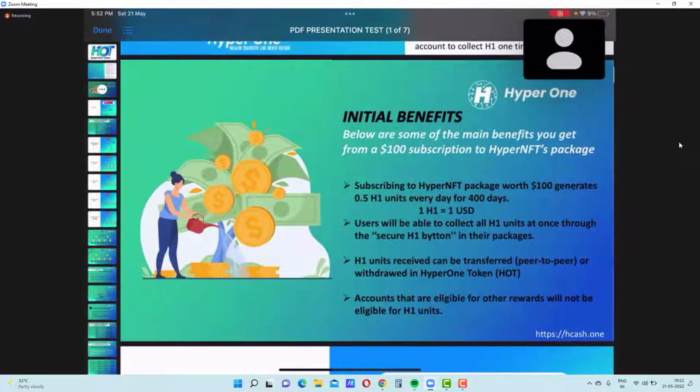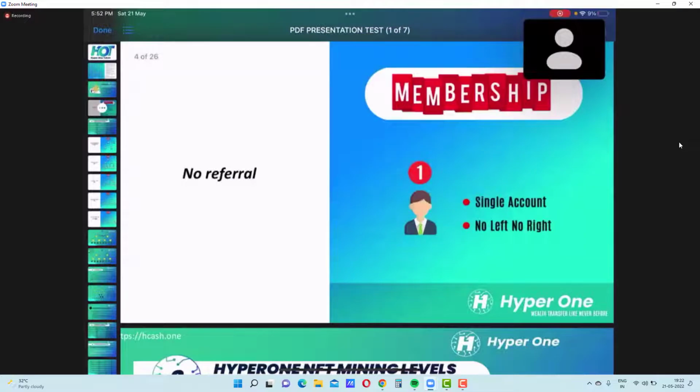First of all, let's take a look at what a membership account looks like. So this is a membership account. No referral. It's a single account with no left and no right. So if you have this kind of account, you get 0.5 H1 daily from the membership package.